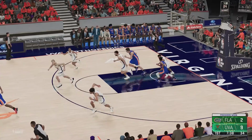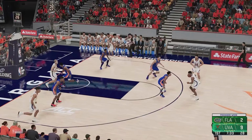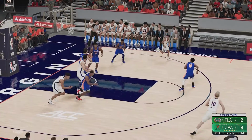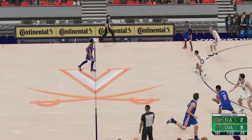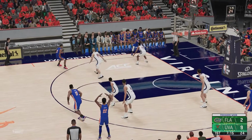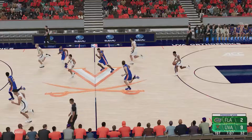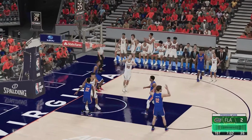Comes up empty down low. The Cavaliers have gone 4 of 7 from the field, shooting over 50%. Fires it up. Here's P, and it's Florida with the rebound. They could use a big shot here to get this offense going. Too many empty possessions. Right now, they need a basket. B, the pass to Johnson. Clark right side. Another three for Virginia.